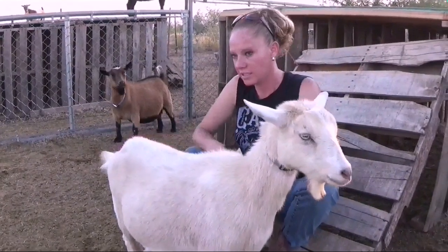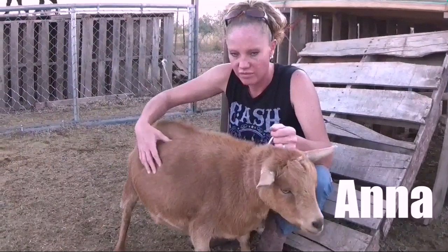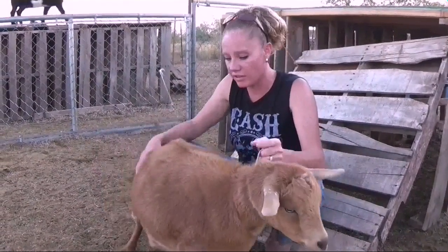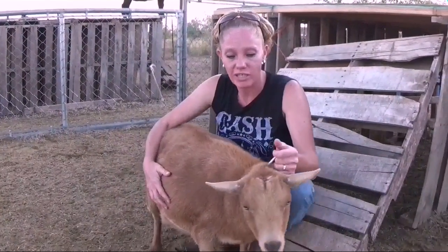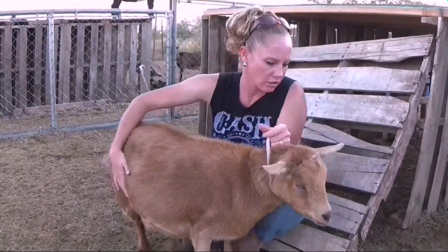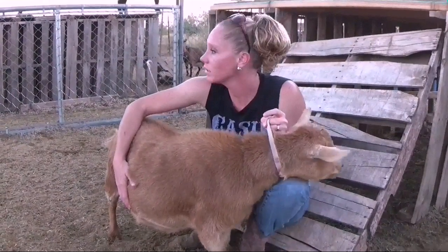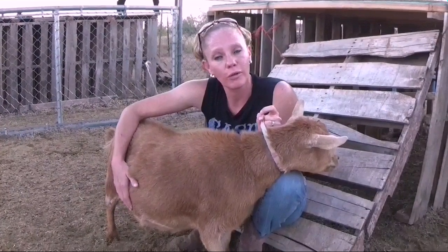So here's Anna, it's very chunky. But she, if you guys remember, we purchased her with Elsa. They came together. She was potentially bred, but wasn't. We had a lot of issues actually getting her bred until we brought Lucky into the picture. Girl, calm down. Anyway, until we brought Lucky into the picture and he was able to make it happen. So we retained a little doe from her, Abilene.